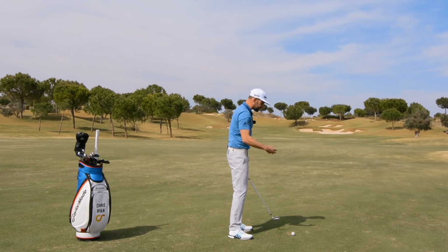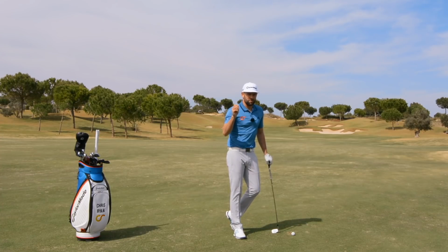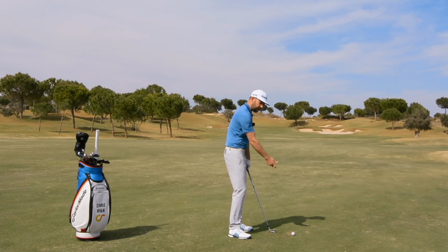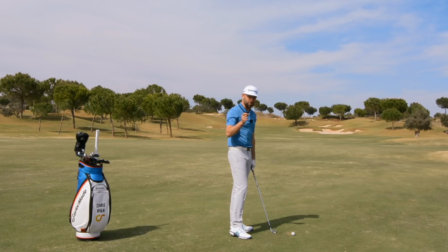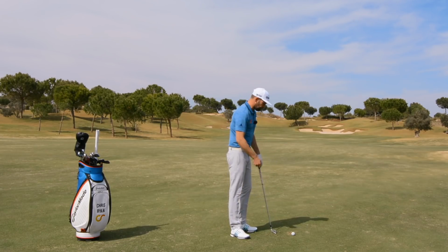So in answer to the question, what moves first? Unfortunately, there's a lot of things moving right from the get-go. So as soon as that club head moves, my shoulders are moving, my hips are moving, my knees are moving, my wrists are starting to set, my arms are starting to fold. There's a lot of things going on. There is no, for me, one thing that moves first.